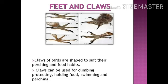So, here a question arises: what are claws? Claws are the long curved nails present on the feet of birds. As you know, birds have 2 feet and they have claws on those 2 feet. So the feet and the claws are shaped to suit their perching and food habits. Perch means to sit firmly. So let us know more about the claws of birds.